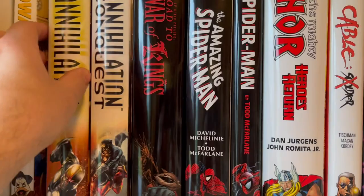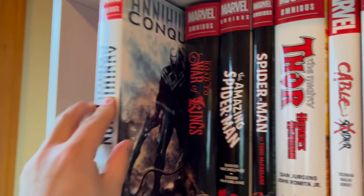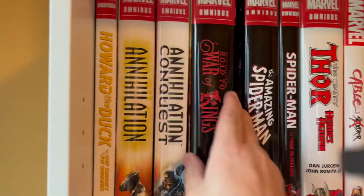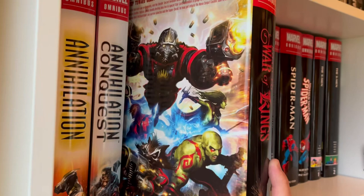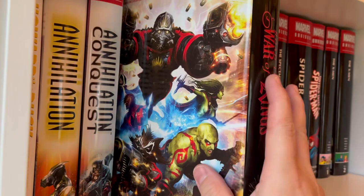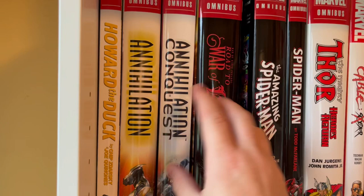Then I have Annihilation Conquest, and Road to War of Kings. These make up the first three chapters of five of the modern cosmic story from Marvel. And you can see on the back here, this is where you'll notice the Guardians of the Galaxy that you know and love from the MCU. This is where that particular team of the Guardians of the Galaxy was created by Dan Abnett and Andy Lanning. That takes place in here, too. So this is the first three chapters of the saga. The fourth one, which is just called War of Kings, the reprint is coming out later this year.